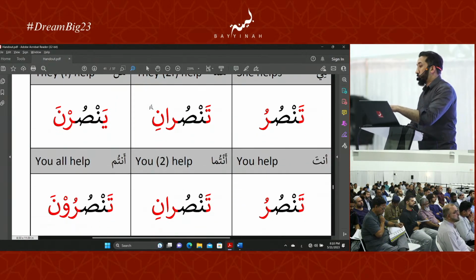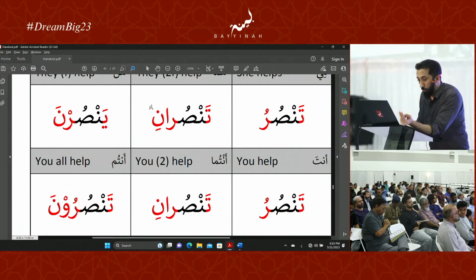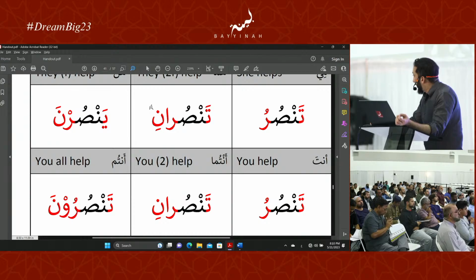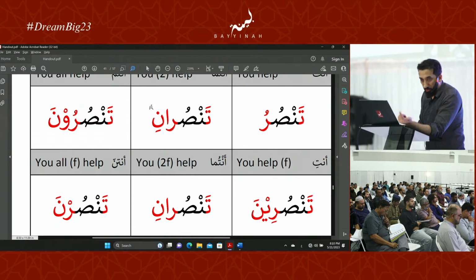Second row. Tansuru, three versions now. Tansuru is normal. What's the light version? Tansura, lightest version. Tansur. Tansurani, light version. Tansura, lightest version. Careful now. Tansurna, don't mess with them ladies. So what happens? Light version, Tansurna, lightest version, Tansurna. Good job. Tansuru, normal version is Tansuru, light version, Tansura, lightest version, Tansur.